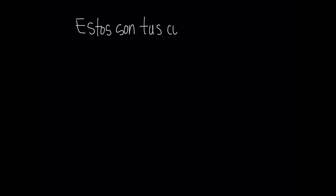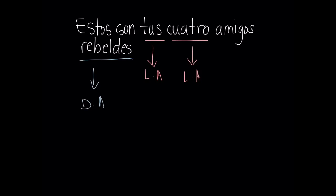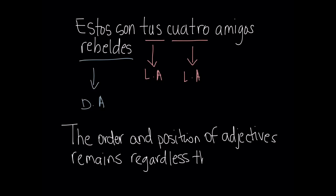Now let's take a look at another example. Estos son tus cuatro amigos rebeldes. So notice that in this case we have two limiting adjectives. The first one, tus, is a possessive. The second one is a number. And then we have the descriptive adjective, rebeldes. So basically, the order and position of the adjectives remains regardless of the number of adjectives in a sentence.